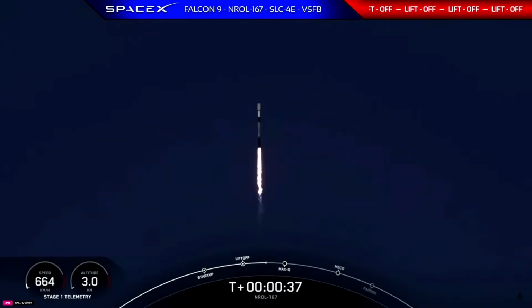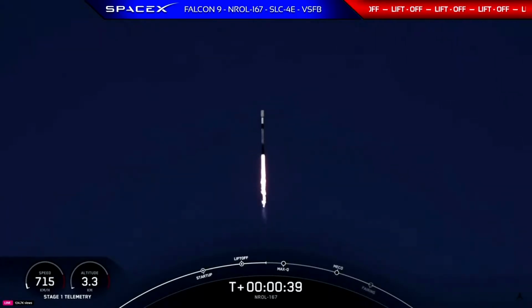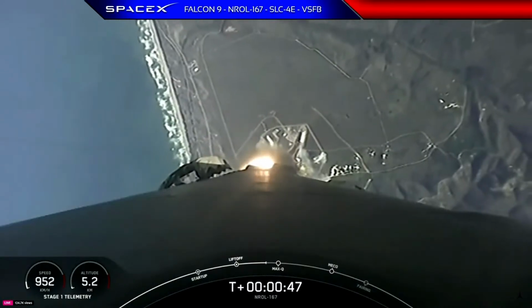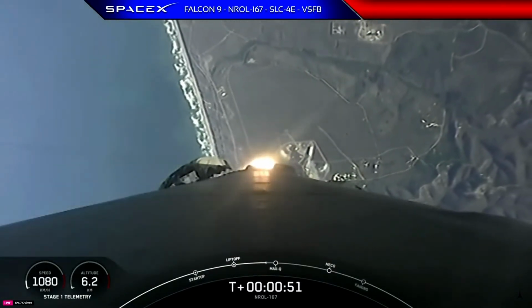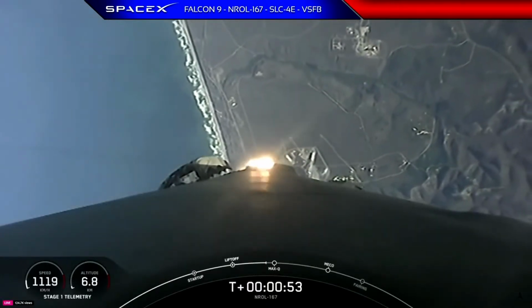T plus 35 seconds into launch, and Falcon 9 has successfully lifted off from Space Launch Complex 4E at Vandenberg Space Force Base in California. Nominal power and telemetry. Good calls on ascent. Coming up next, the vehicle will be passing through max Q in a few seconds here.